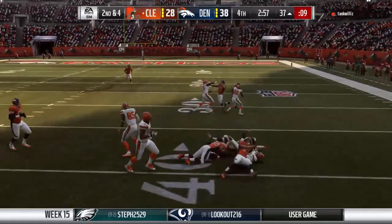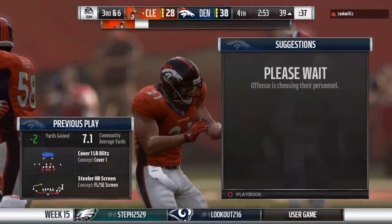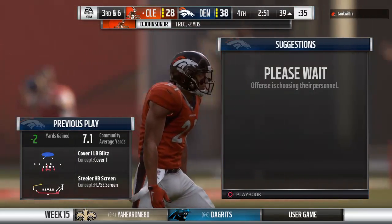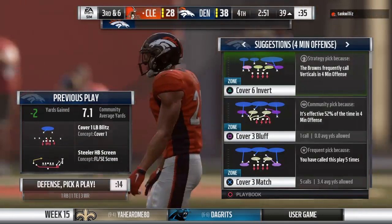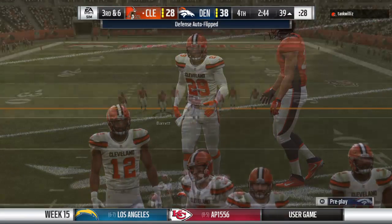He's going to leave this for his running back. It's complete, and the play goes nowhere. Losing yardage, back near the 40 at the 39. This will be a 2-yard loss on the play, and that's going to lead to a 3rd down.